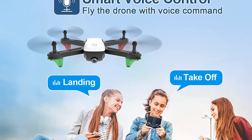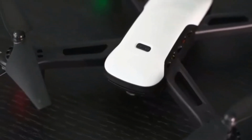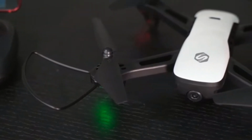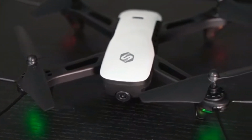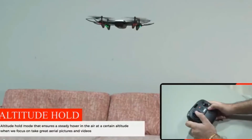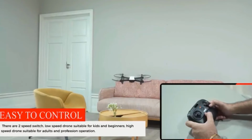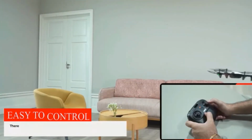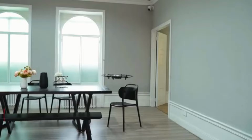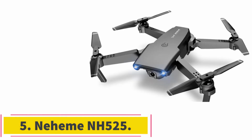Sanrock U52 is perfect for beginners because it comes with quite a few features that make it easy to fly. It features one-key takeoff and landing, altitude hold mode, and headless mode. Other flight modes include draw route, one-key return, and 360-degree flips and rolls, which are bound to produce hours of fun for your kids. Although the U52 doesn't have the best camera among cheap drones, the headless mode alone makes it worth every penny.